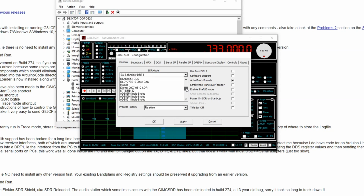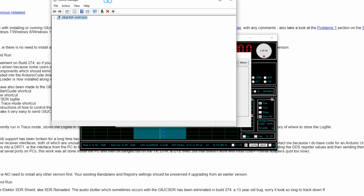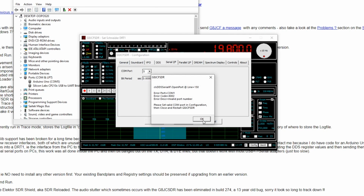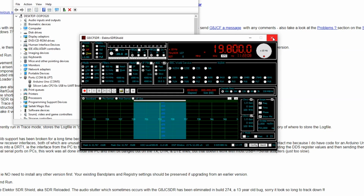When you first load the application, you'll need to go to the configuration menu and set up all the various options. These are clearly highlighted in the book, but effectively you're setting up to Elektor SDR. You want to select the right sound card that you've hooked up to, and you'll want to make sure the correct serial port's set. You might have to reload it at this point, but once you reload it, it'll work properly.